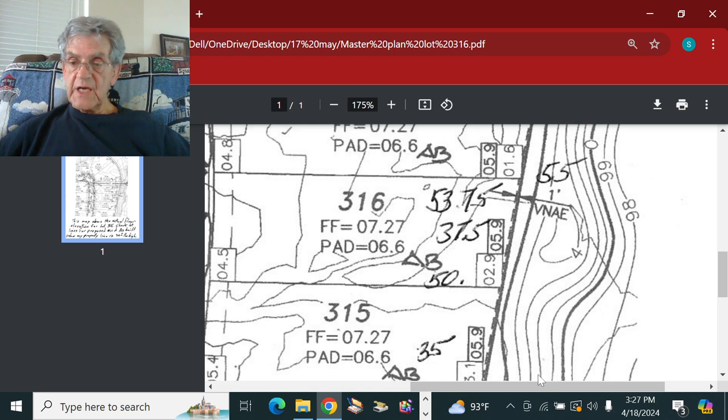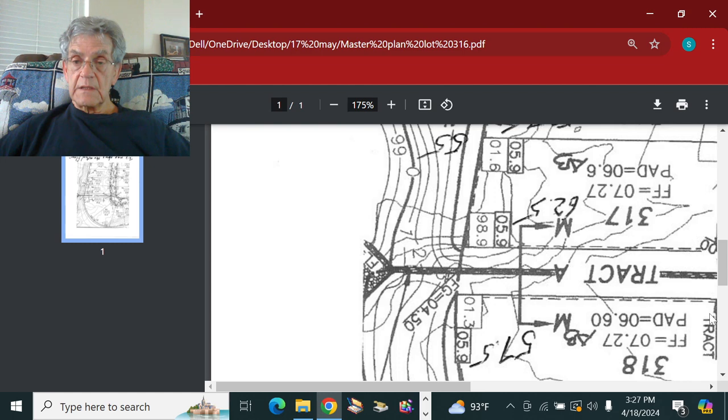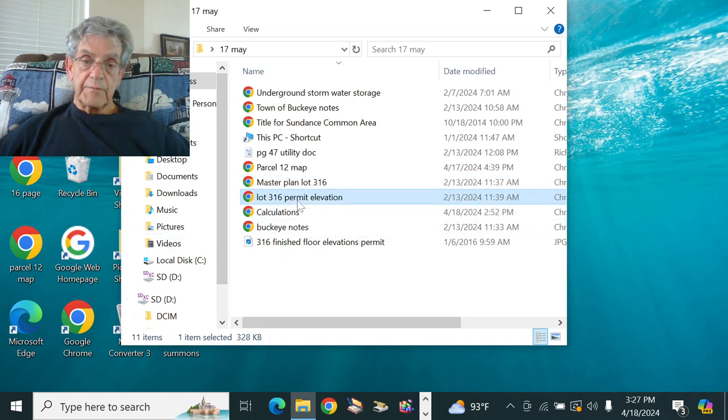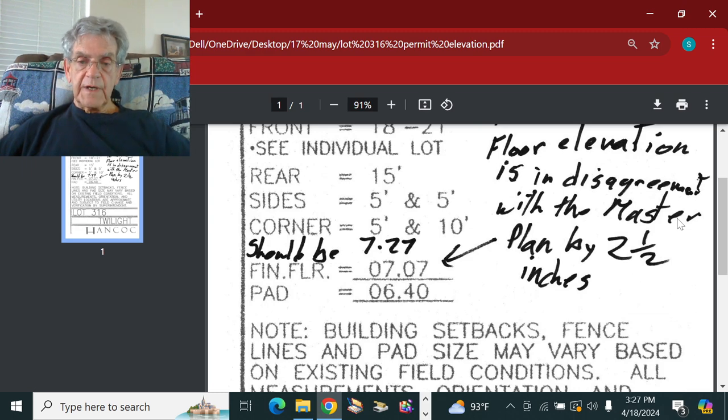But I want to let you know before we change pages, I want you to look at, well, I screwed up. No foul. So we'll get out of that. 316 permit elevation. Remember? 7.27. This is a close-up of the elevation for the finished floor on the permit. I did just close up on that corner, and they changed it. Floor elevation is in disagreement with the master plan by 2.5 inches. They took 0.2 off here. They took 0.2 off my house. All right, we'll go to another one. I'll show it to you in a different one.